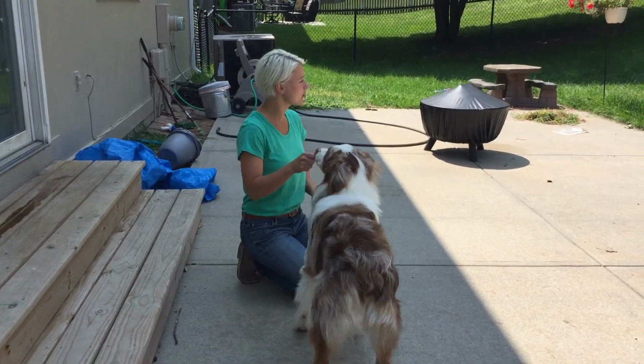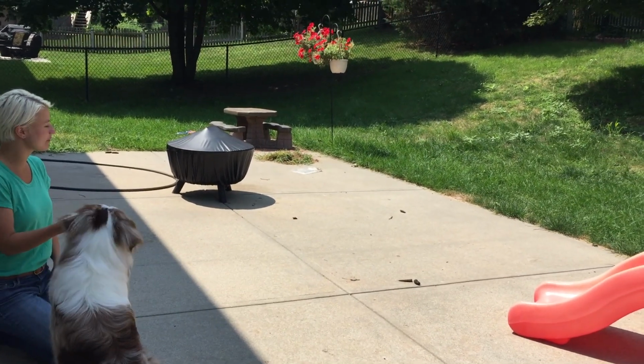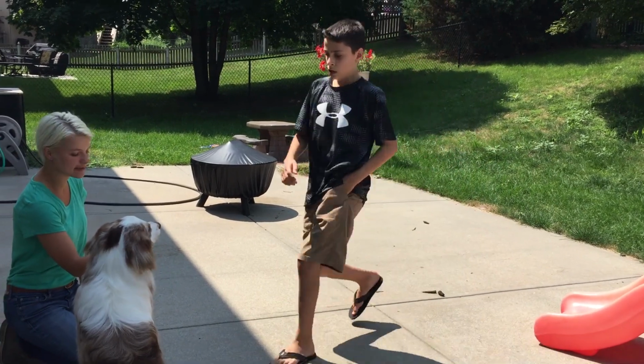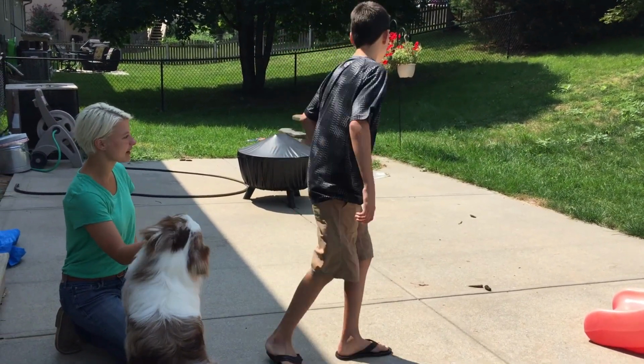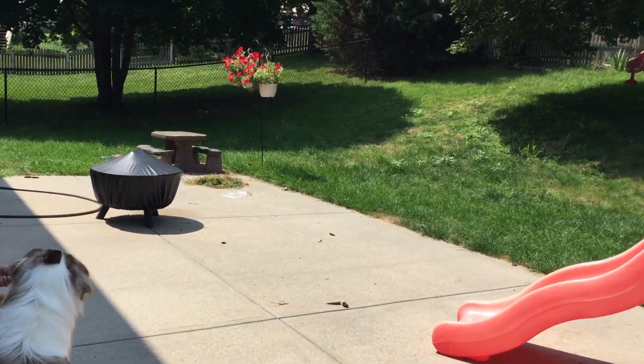Okay. Awesome. Cole, do you mind coming down and coming closer? And then I want you to run faster, and then we'll end on a good note. Make sure he's in a good place. Awesome. Go ahead and run as fast as you can to the tree. Okay, awesome. That was perfect.